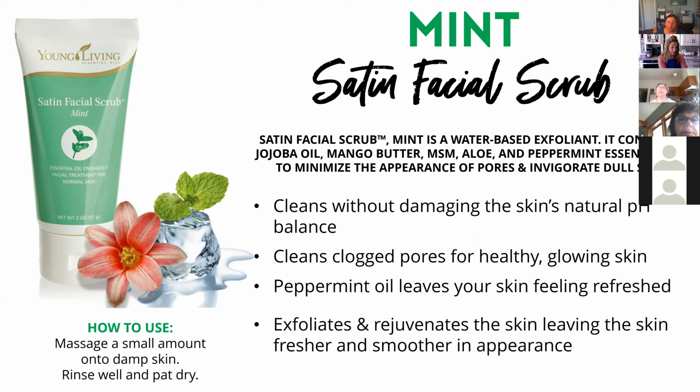It contains jojoba oil, mango butter, MSM, so organic sulfur, aloe, and peppermint oil, and it will actually help minimize the appearance of pores and invigorate dull skin. It does it without damaging the natural pH. And of course, like I said, it cleans the clogged pores for healthy glowing skin, exfoliates and rejuvenates the skin, leaving the skin fresher and a smoother appearance.